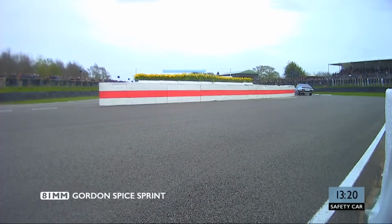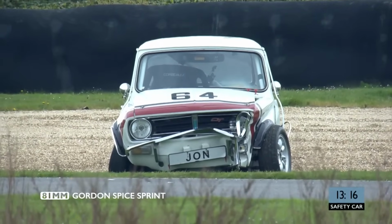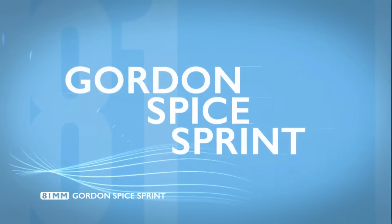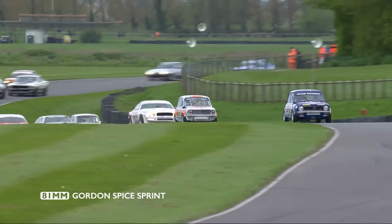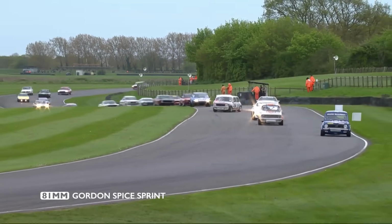So racing will be slowed, all drivers will back up, and what a shame. Look at that, Larry Waugh in the Mini. I wonder if that was an error. We'll have a look at what happened again here, Alice. Now, there's an initial contact between the Rover and the Mini there.